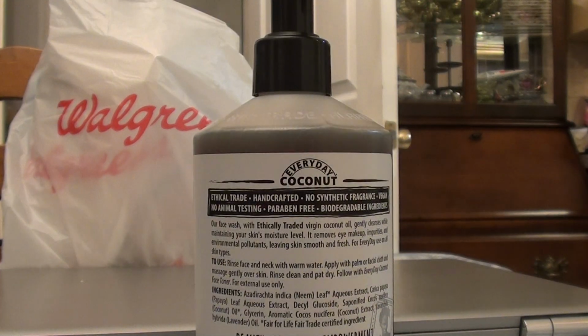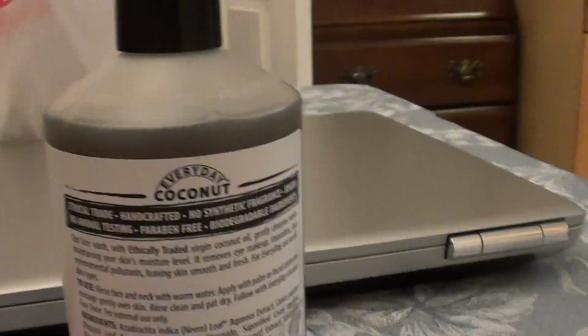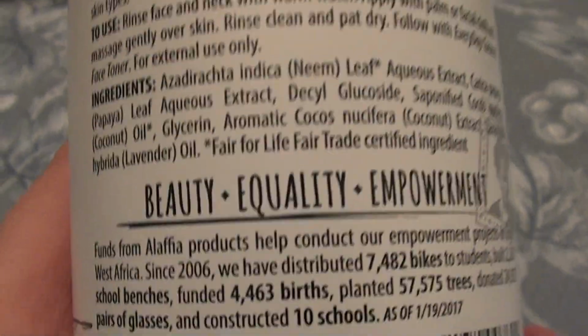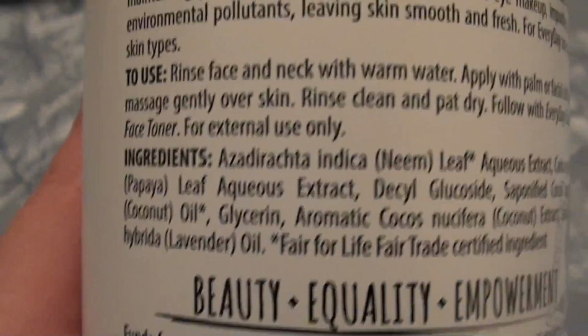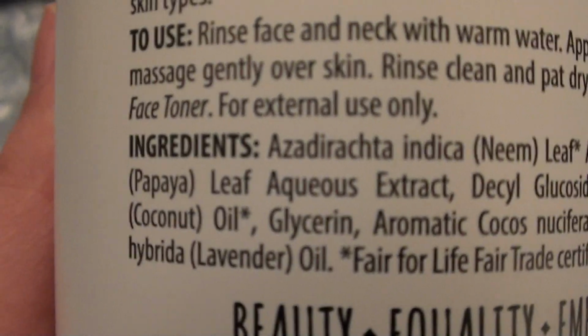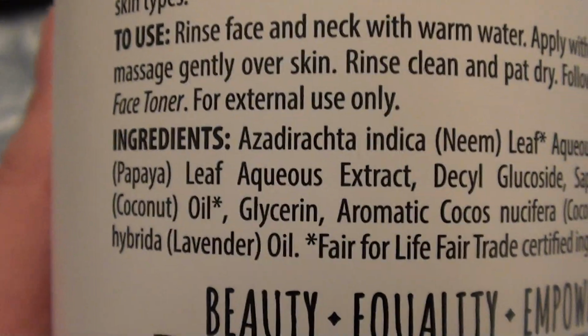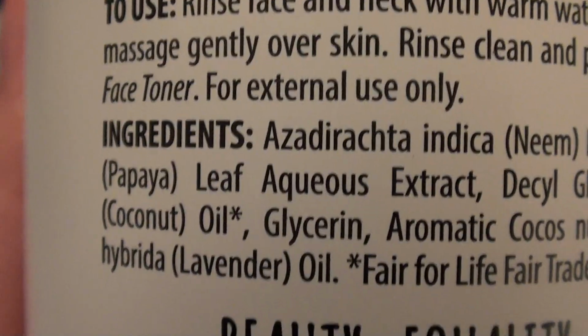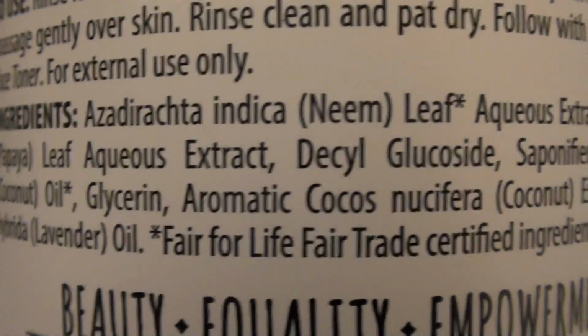Let me see if I can show you the ingredients real quick, and I will let you guys go. But like I said, I do like it, but it is geared toward more normal type of skin. If you have normal skin, you're really going to like this. If you do have dry skin, it might not be adequate hydration, you know. So there are the ingredients.